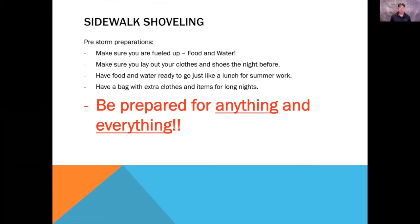Make sure you lay out your clothes and shoes the night before. You need to have a little bag ready to go. We typically know when we're going to go out and do snow, even if it's just on call. You just need to be ready for it. So put a bag together, have everything you need in it, maybe some extra socks, an extra pair of gloves, maybe an extra hat if you've got one. You just want to have all the things you might need. And in that, make sure you've got your lunch or some snack food for sure. And then, the big thing is be prepared for anything and everything. You just never know what you're going to come across in a snowstorm.